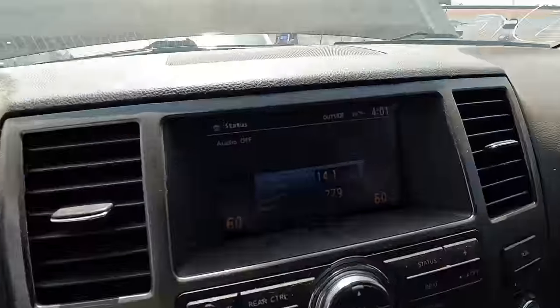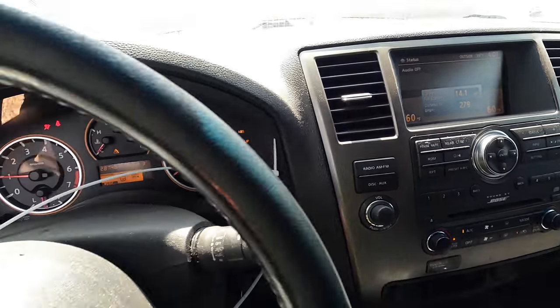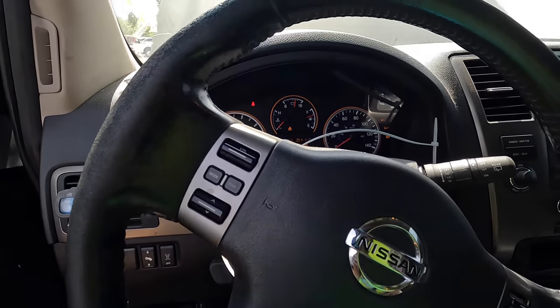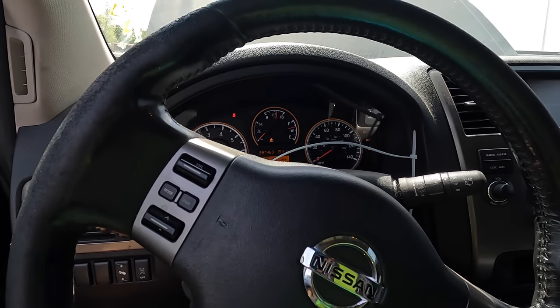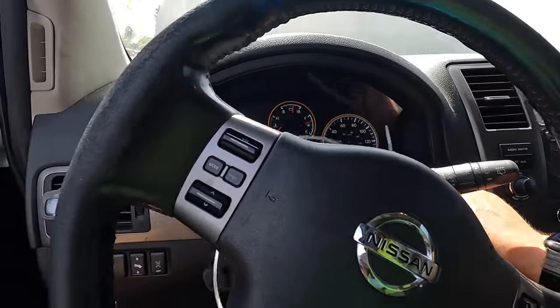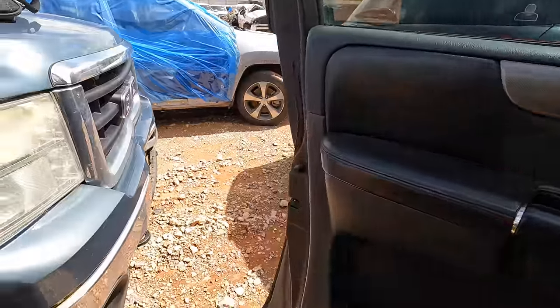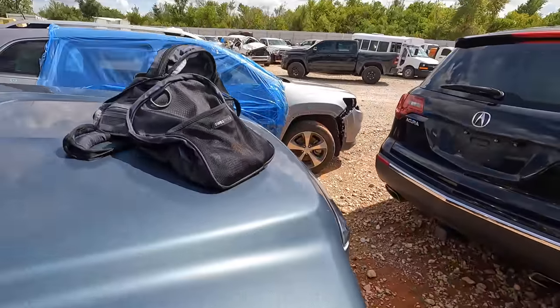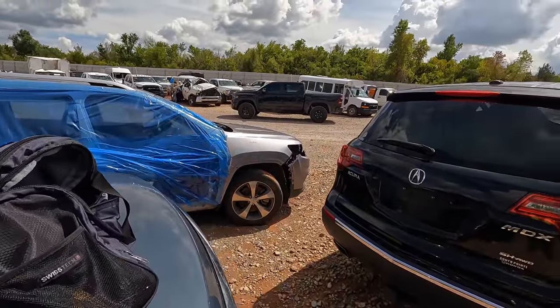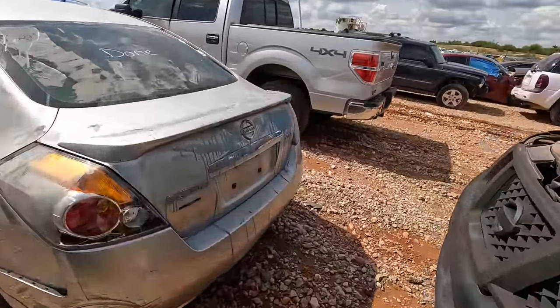It says its average fuel economy is 14.1 miles a gallon. That's insane. My TRX, mostly highway driving, I get 12.2 to 12.3. 12.3 is the best fuel economy I have ever gotten out of my TRX. I kid you not. It's horrible. There she is right there, sitting there looking dirty. Yeah, she gets absolutely horrible fuel economy.